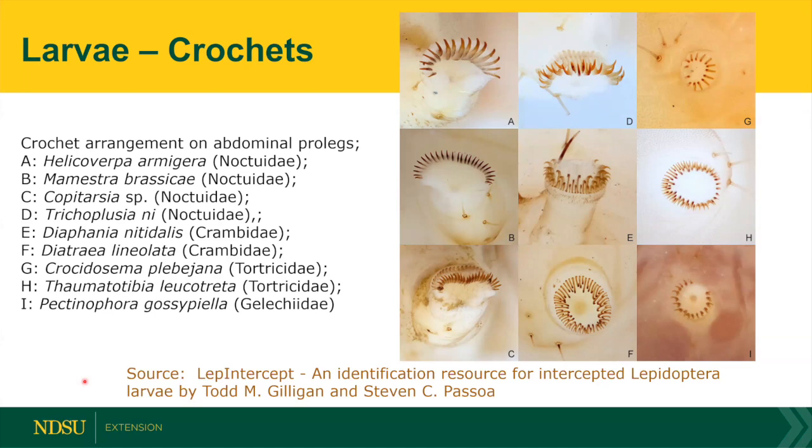And if you just collect a larvae regularly and drop it into alcohol, 80%, you won't be able to see the crochets because they need to be dropped into boiling water to get them to expand and open up. So we usually drop a Lepidoptera caterpillar into boiling water to properly preserve it, and then you'll be able to see the crochets for identification.